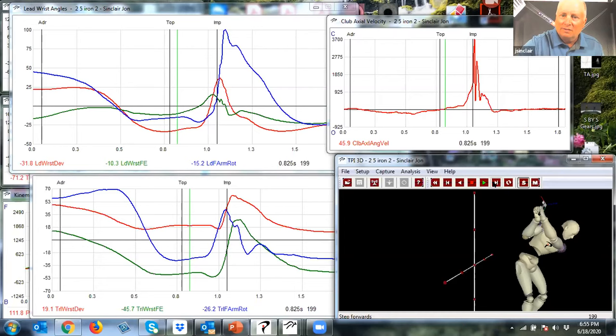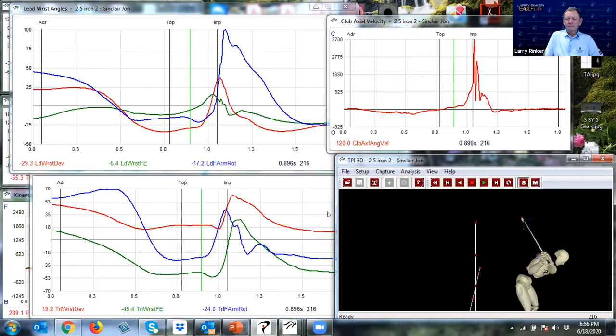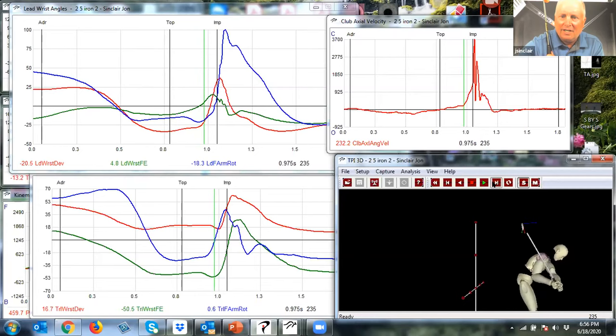Right through here, as we move down, you can see that club's moving up and away. We'll go back a little bit and see that club, just like in your 2D video, moving up and away. You can see my right trail hand really start to extend right there. It's really starting to extend as I'm starting to flex. And at this point, you can also see that right past here, both arms will start to supinate together. So both those arms are actually doing this.